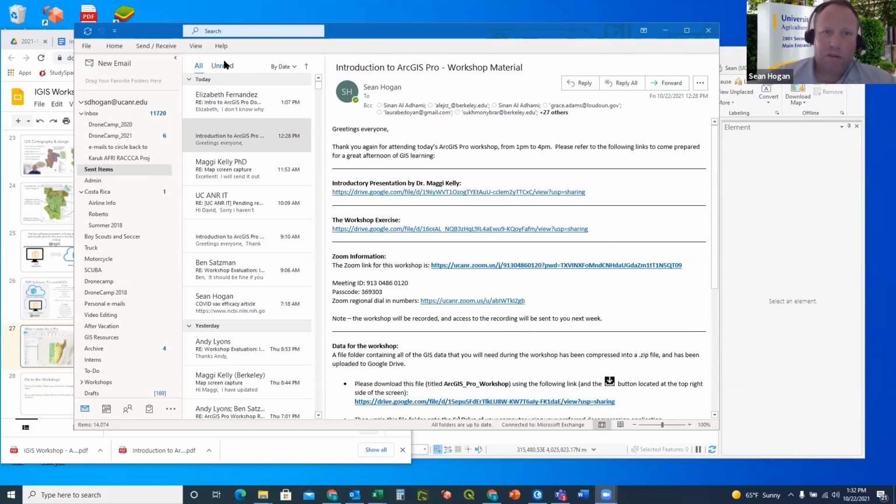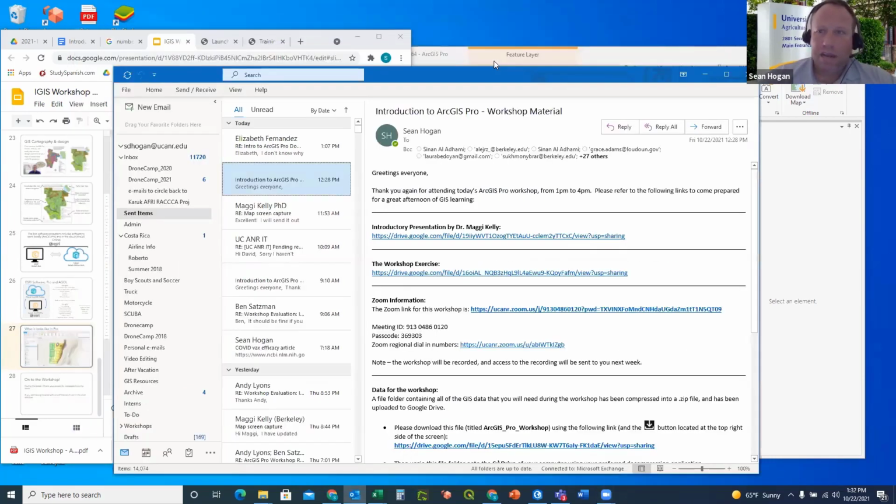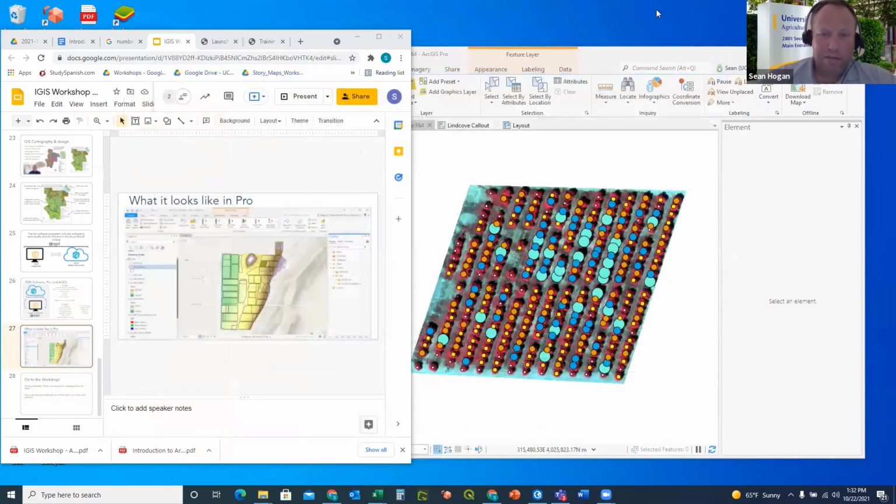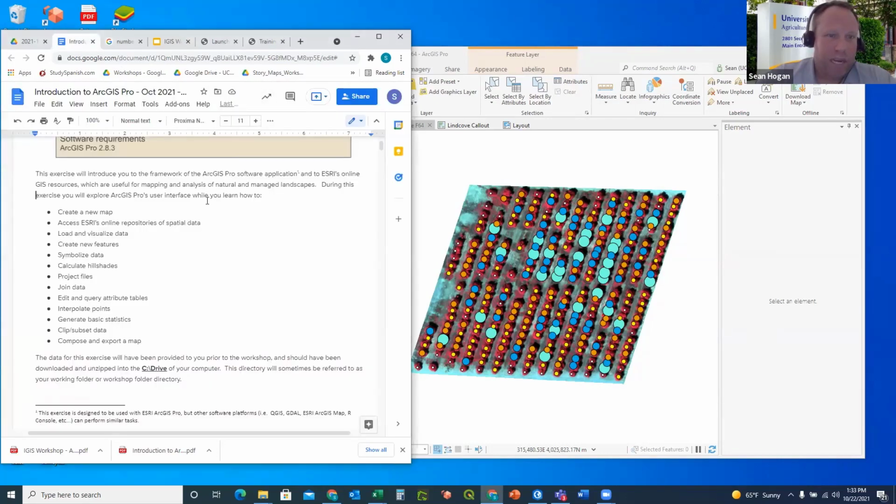I'm going to close my Outlook because I hate pop-ups coming up while I'm presenting. Good. Next, what I recommend is putting your directions over on the left-hand side of your screen. This is just my convention. You might have your own, but I like to have the directions over on one side of the screen. In this case, that was Maggie's presentation.